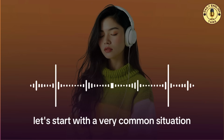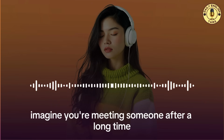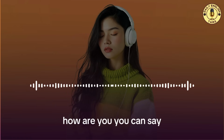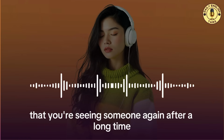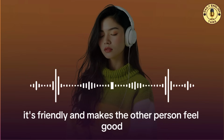Let's start with a very common situation. Imagine you're meeting someone after a long time. Instead of just saying, "Hello, how are you?" you can say, "It's been ages since we last met." This phrase shows surprise and happiness, that you're seeing someone again after a long time. It's friendly and makes the other person feel good.